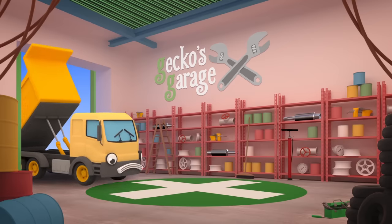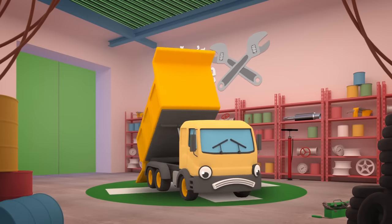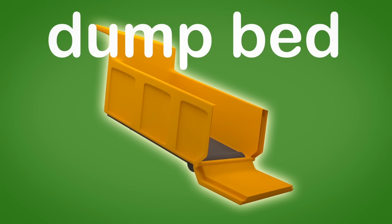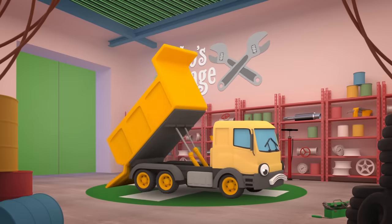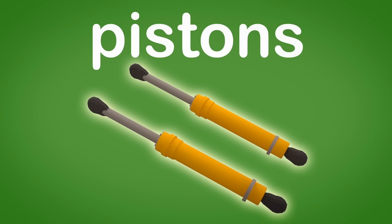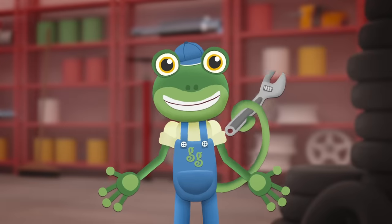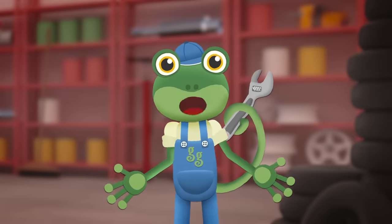Hello, Dylan. You made it through okay. Drive onto the platform so that we can take a good look at you. This is Dylan's dump bed where he carries heavy loads. And these are his hydraulic pistons, which are super powerful. They push the end of the dump bed up into the air so that the load can slide out quickly. Those pistons look damaged. They won't let the dump bed come down again. I'll get the mechanicals to swap them for new ones.